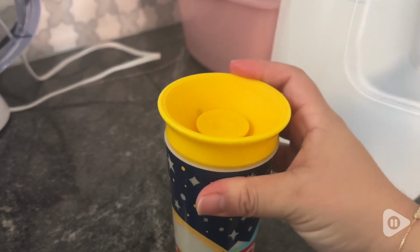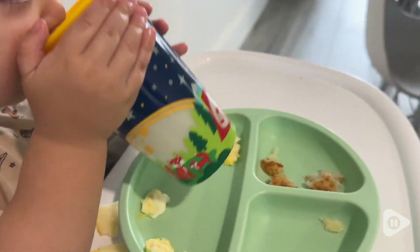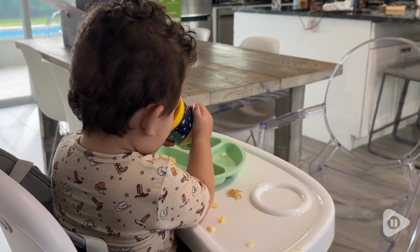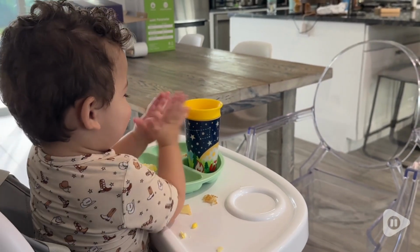This sippy cup holds 9 ounces, which is great because you don't have to be refilling it all the time. It's a good size. And I love the 360-degree feature. He can grab it any way and drink out of it like a regular cup, but he still has to suck to get the water out. It's a really good transition sippy cup.